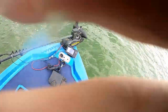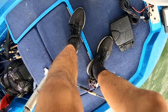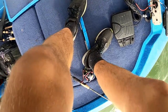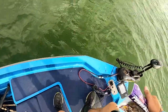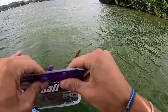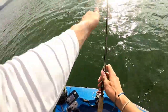Guys, tournament has started. Nathan working a little bit more aggressive. I'm gonna slow down with the drop shot and the max scent. I'm 19 feet right now. Wind blowing really nice into this side of the island that we're fishing right now.